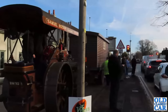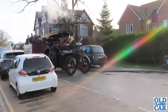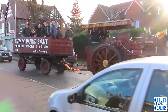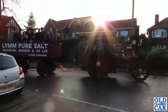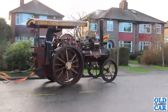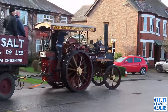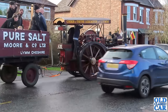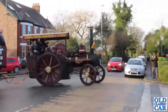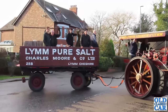There's the other one coming. Oh, here it is. Fantastic. Look at that. Beautiful. Vanguard. And look at the livery trailer on the back as well. That is fantastic. Oh, no, of course no one's letting them across as usual. How cool is that? That is beautiful. I love the lamp on the back.